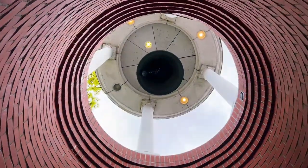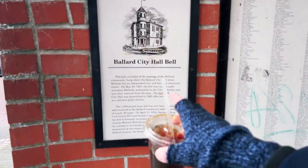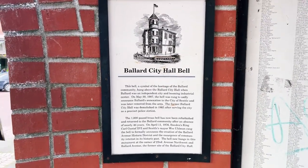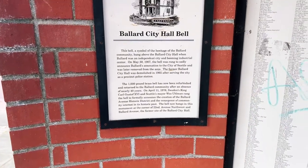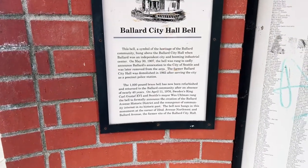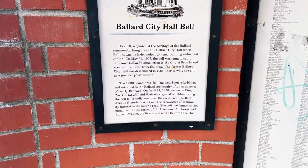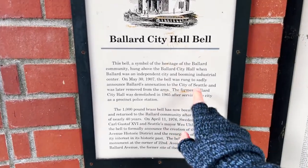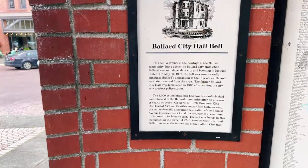Oh, there is a bell. Susie says, let's ring the bell. It says the Ballard City Hall bell. The bell, a symbol of the heritage of Ballard's community, hung above the Ballard City Hall when Ballard was an independent city and a booming industrial center. On May 30th, 1907, the bell was rung to sadly announce Ballard's annexation to the city of Seattle. To sadly. They were like, ah, damn it. Seattle got us.